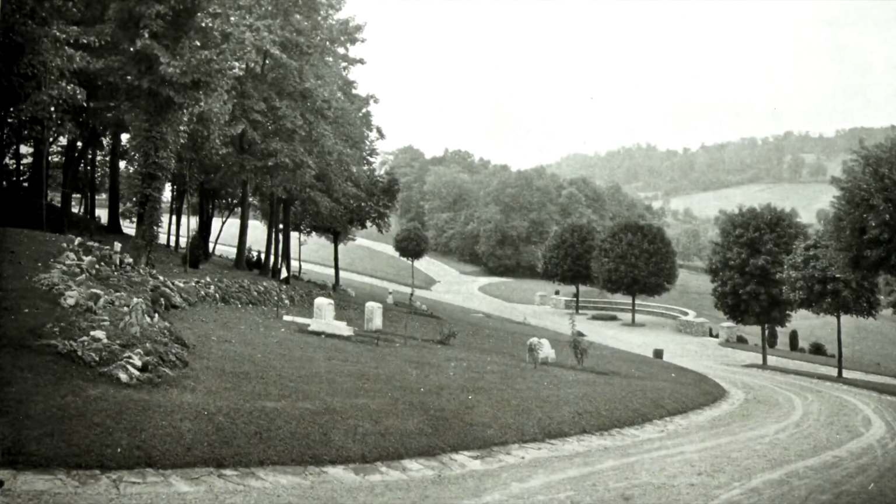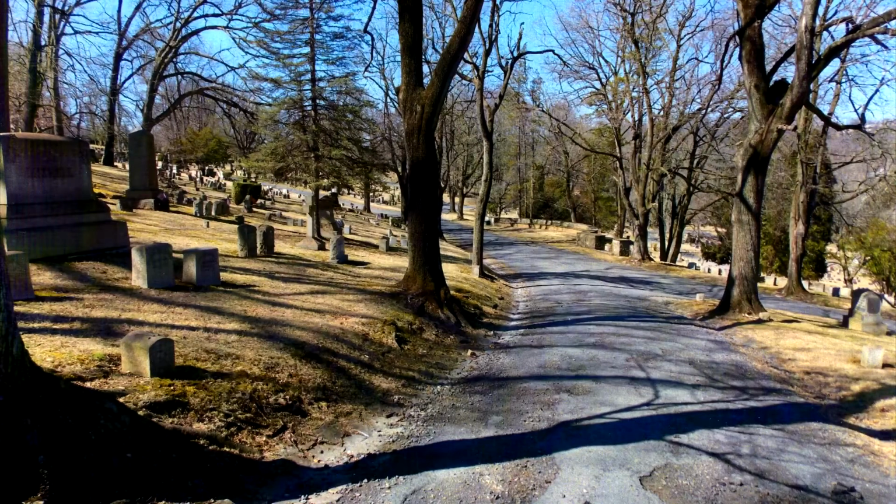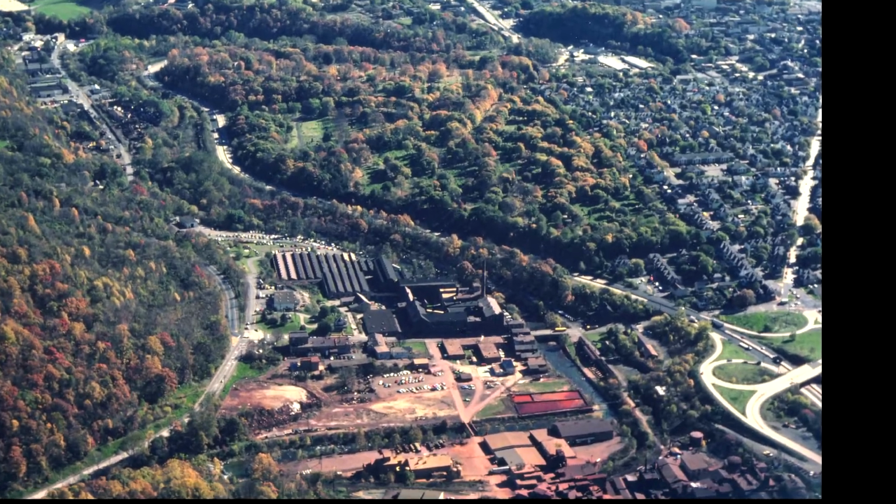A view of the new section of the cemetery in 1900. The same view 120 years later. A lot of people came into the world and left it in those 120 years. Further west shows the whole cemetery and the Route 22 interchange with Easton's 13th Street.